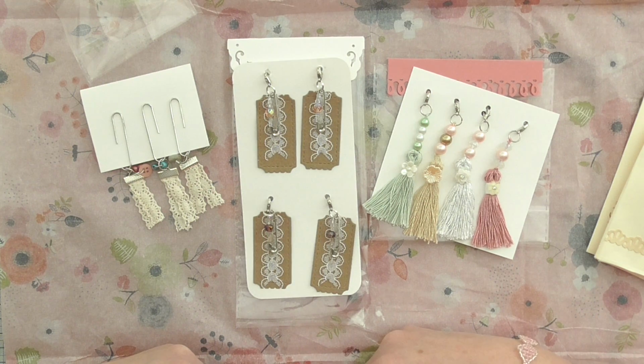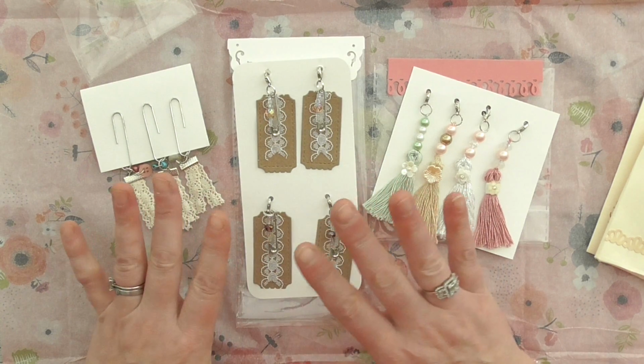A massive thank you to Kay for sending me these. They are beautiful, and I'm very grateful for these. And I look forward to seeing what else Kay creates for us to use in our junk journals.